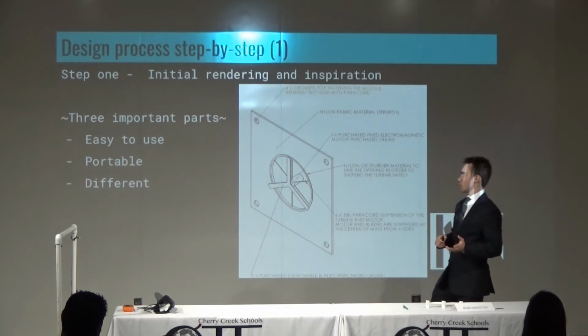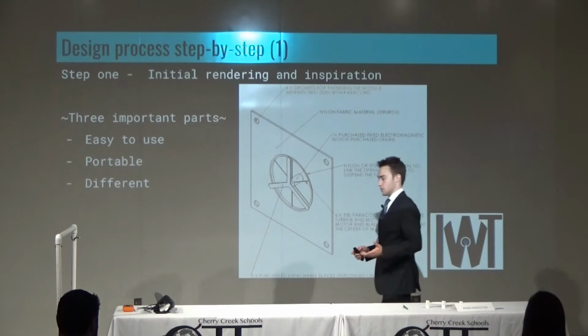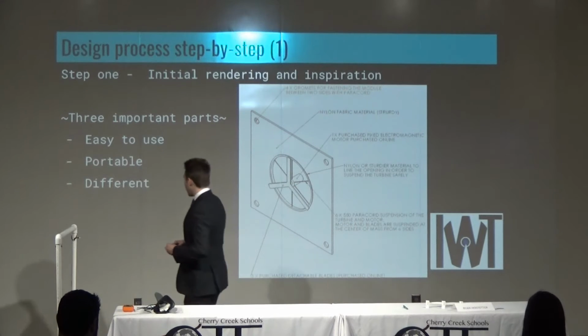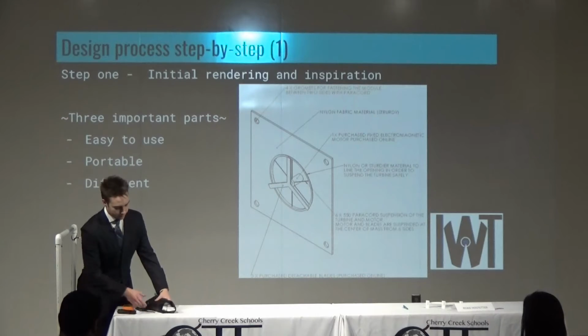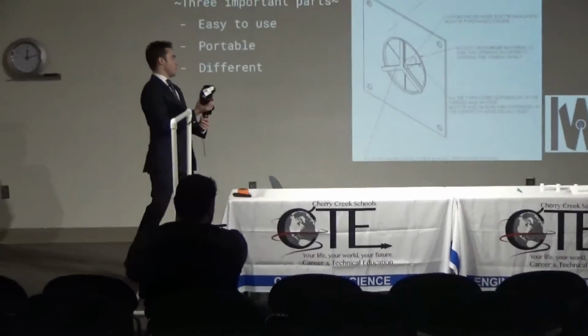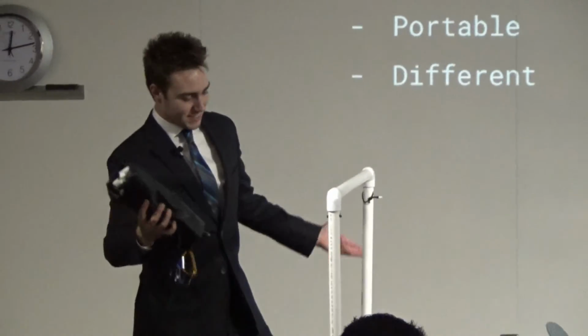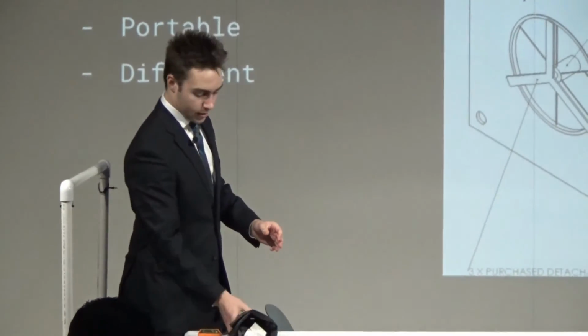I mostly glossed over that anyway, but the portability is the biggest part of this project, because with this model that I have here, I can roll it up into the size of that. I can fit it in the hand, easily into any backpack, but at the same time, it can blow up to the size of this giant fan here to produce the most possible wind energy that I can.